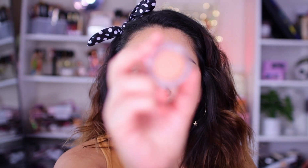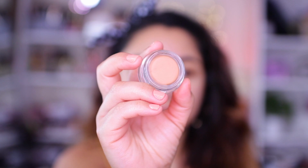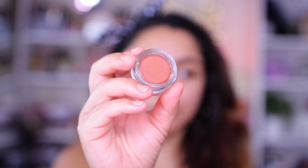This is the next one, and this one here is in the color Zinnia. The next cream shadow that I have here is called Flagstaff, and Flagstaff looks like this here. This one does look like a really nice shade. I mean, they all look nice, but like I said, I just don't think I'll get a lot of use out of it. And I don't even want to put my finger on it.